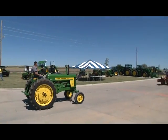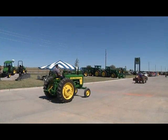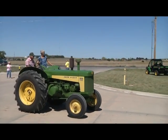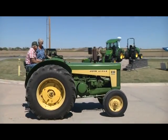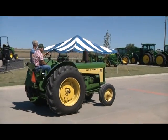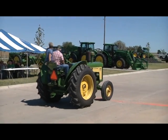That's a 1958 John Deere 720. Bob Wagner, Kensington, Kansas. Thank you so much. The Delaneys from Ness City have made it. Ladies and gentlemen, this is Neil Delaney, Ness City, Kansas, a 1959 John Deere 830. He has the missus with him to make sure that he's driving it correctly.